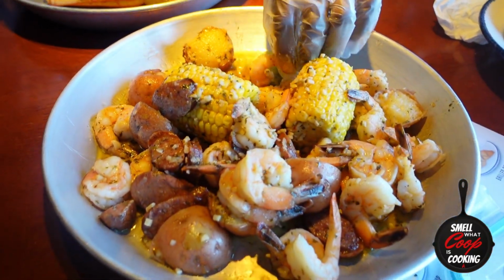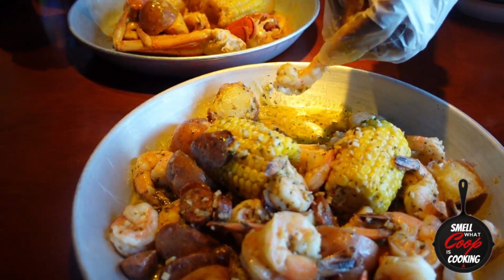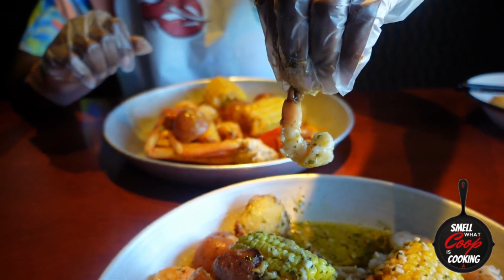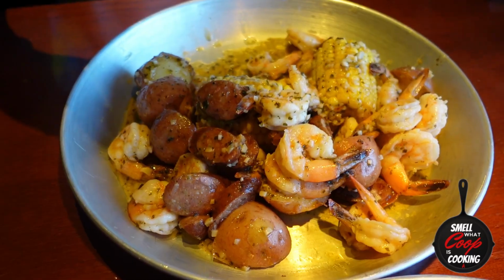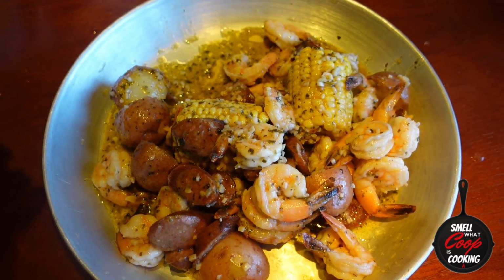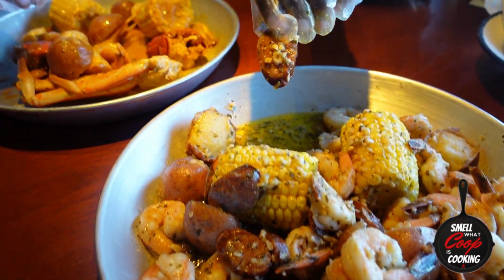Let's try one of these pieces of shrimp from our sailor's boil. Dip it in some of that garlic butter. Let you guys get a little look. And this shrimp is going down the hatch as well. Hey, I'm gonna keep it 100 with you guys. That garlic butter on the seafood boils is slapping. Way better than the Parmesan and Old Bay seasoning, so if you're coming in here to check this out, I would definitely recommend the garlic butter.